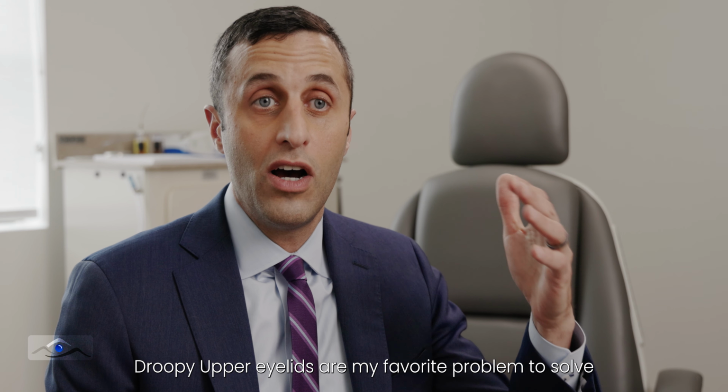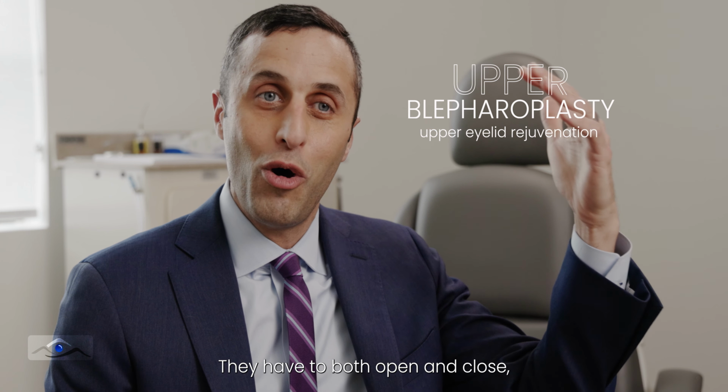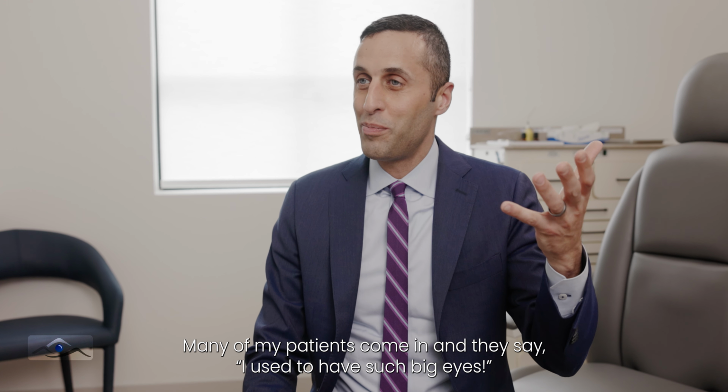Droopy upper eyelids are my favorite problem to solve because they're a dynamic organ. They have to both open and close, but they also have to look natural and be functional. Many of my patients come in and they say, I used to have such big eyes.